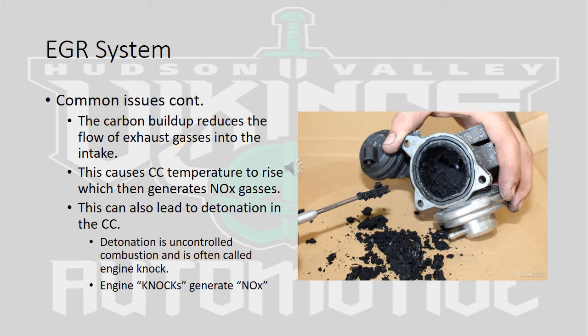Now keep in mind, when we reduce the flow of gases into the intake, this is going to cause the combustion chamber temperatures to rise. We're going to generate those NOx gases. That rise in temperature can also lead to detonation. So we get the pinging, the engine knock going on in the engine because we're not getting enough exhaust gases in to cool the combustion chamber. So a real common thing is, if we've got engine knock, if we've got engine detonation, that knocking means that we're generating NOx gas. So you'll hear people say knock means NOx. So we're talking about engine detonation, knocking, pinging is when we're going to be generating our most NOx gases.